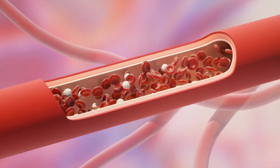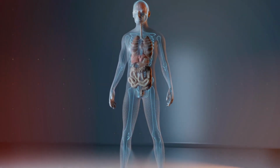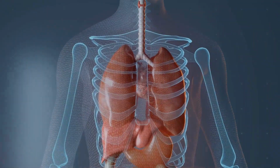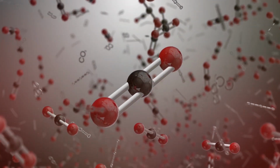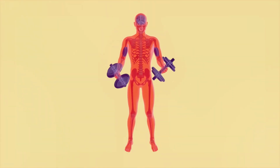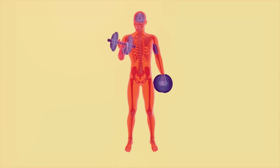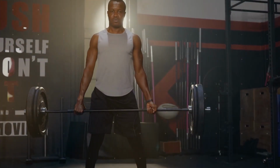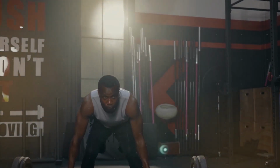On the other hand, low rep heavyweight training generates high levels of mechanical tension. This activates mechanosensors, specialized proteins in muscle cells. These proteins then trigger a series of genetic and hormonal signals that stimulate your body to build new muscle tissue. This mechanical tension can only be achieved with high tension levels, which is why it's beneficial to include low-rep heavyweight training in your workout routine.